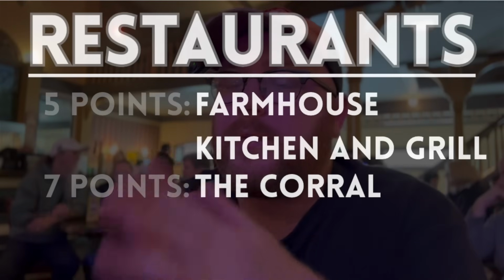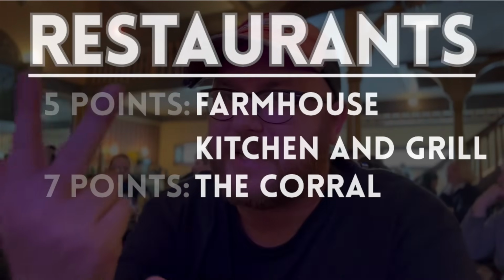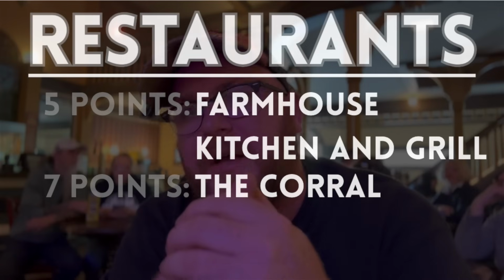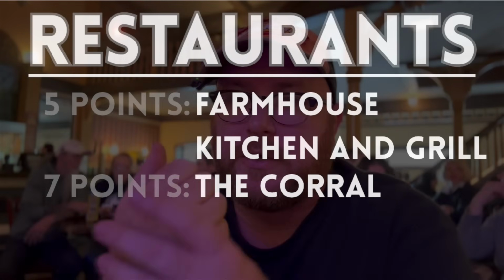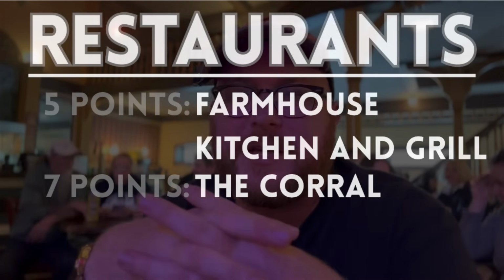So overall, the Corral gets 7 points, which then leads them to second place, and Farmhouse gets first place with 5 points overall. Of course, we're trying to get as low points as possible because that means you have the higher placings. So let me know what you guys think about this place, about the Corral itself. Is that a place that you enjoy eating? Do you prefer Farmhouse over Corral, or do you prefer Corral?